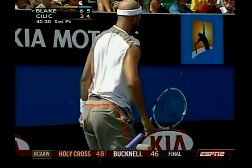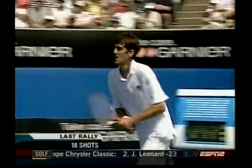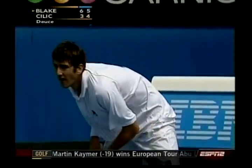By Cilic. Cilic, I should say, he comes in with the deep approach. Very comfortable around the net, Chris. He continues to move in on the right shot and bends his knees well on the backhand, loads it up, keeps that racket head above his wrist and really punches the backhand volley. Big point, deuce.